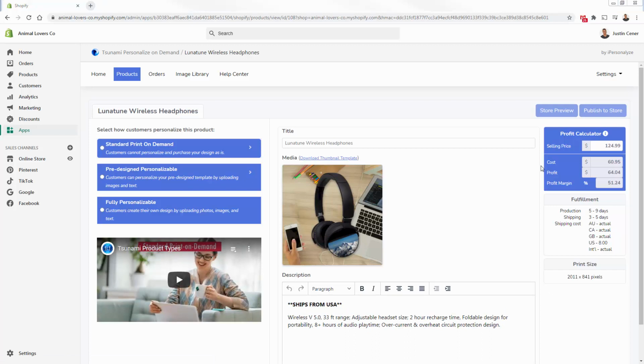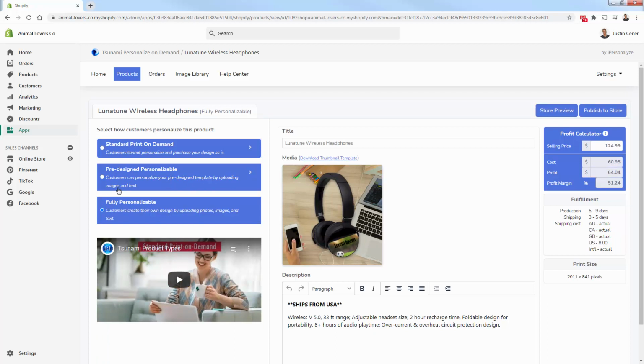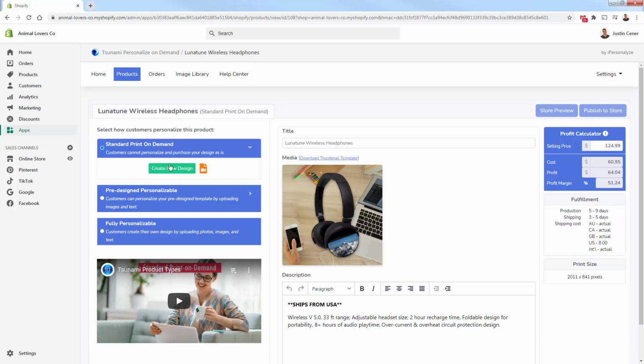And I set these over here to $124.99. You see we'll make about $64 in margin. In fact, you could make even more if you allow for personalization on top of these. You see the 3 different print-on-demand options. Fully personalizable. The customer can literally upload images and text that go over here. Pre-designs that can customize an existing design, or you're just standard print on demand here where we upload a design.